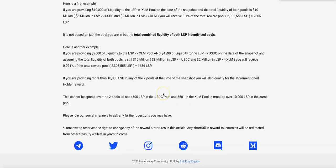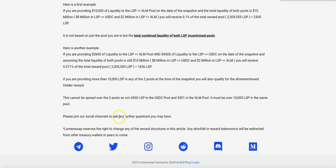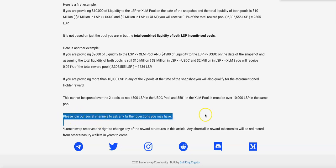With that being said now, guys, I've completed this blog post. I've explained it in about the best way I possibly can. That's 20 minutes of explaining the rewards, and I think anyone should have a really clear understanding now. If you still haven't got a clear understanding, please join our social channels for any further questions you may have. They're here: Telegram, Twitter, Instagram, Discord, Medium, and what's that other one? Oh, Reddit.